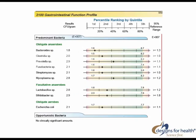I did a stool panel on this patient. What we're looking at here is all the beneficial bacteria in the gut. The top 6 grouping of bacteria is what's going to move with your prebiotics. Your lactobacillus, your bifidobacter, that's what moves with your probiotics. So you really need to do stool testing to see what probiotics are going to be best for the patient and what type of diet. But obviously stimulating with probiotics, you can really affect those bacteria above there as well.